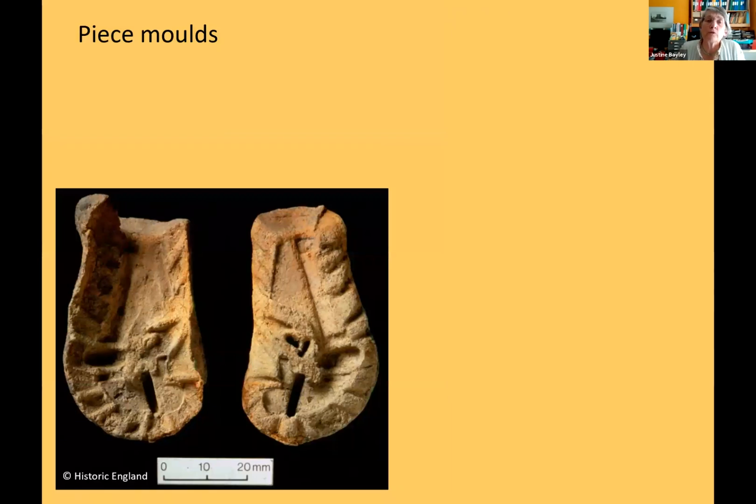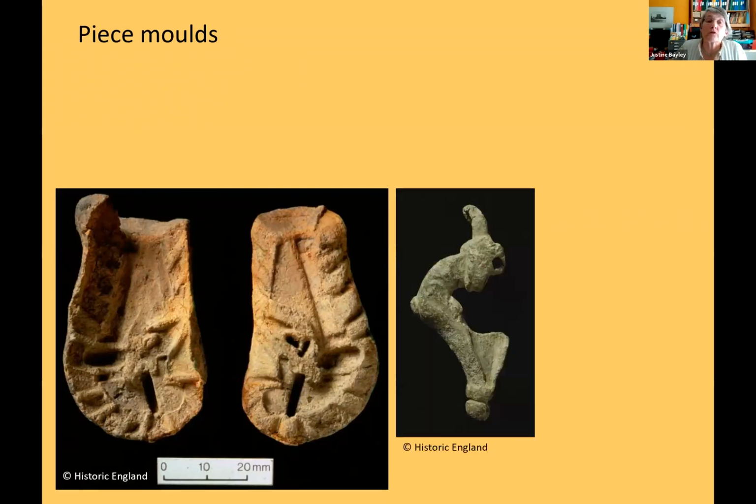Turning now to moulds. Again, this is a nice example of a mould, not from the Southwest, for a brooch. You can see it's been made in left and right halves because it's for a trumpet brooch. For this sort of brooch, you'd have made this using a lead model like this one. Again, not from the Southwest, although there is, I think, a lead model of a brooch from Lydney.